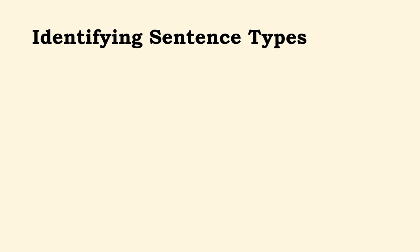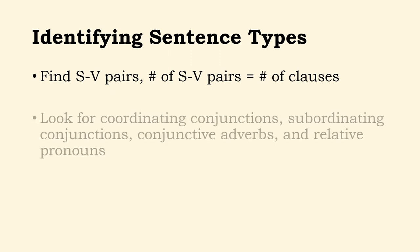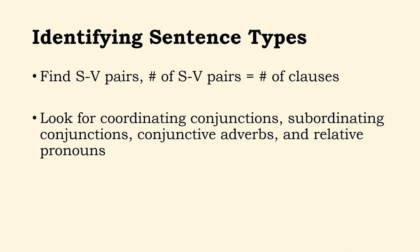So here are some tips for identifying sentence types. The very first thing you want to do is find your subject-verb pairs. The number of subject-verb pairs that you have in the sentence will equal the number of clauses, and that will make it easier for you to identify which sentence type you're working with. Once you've found those subject-verb pairs, you can start looking for things like coordinating conjunctions, subordinating conjunctions, conjunctive adverbs, and relative pronouns. They might give you a hint as to what kinds of clauses you'll have in the sentence.